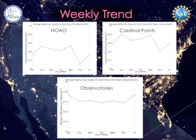It's just in terms of weekly. So we looked at Saturday, Sunday, Monday, Tuesday, Wednesday, Thursday, Friday, basically. And for some reason, it's darkest on Thursday. But only by 0.4 magnitudes per square second, so.